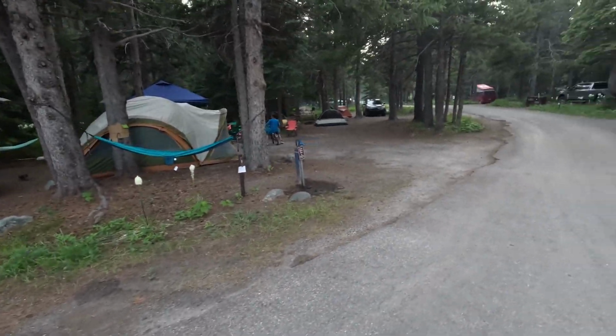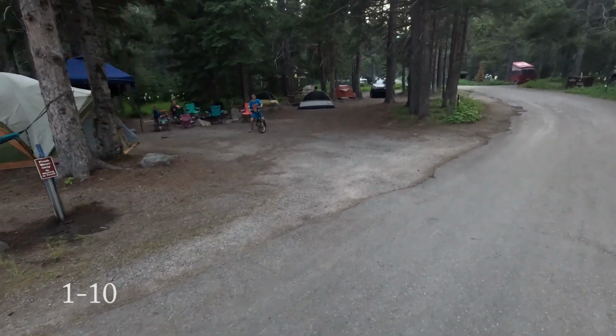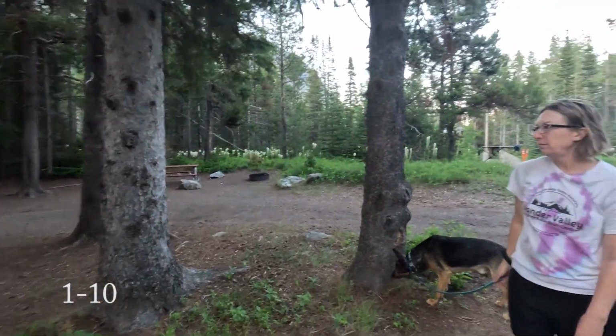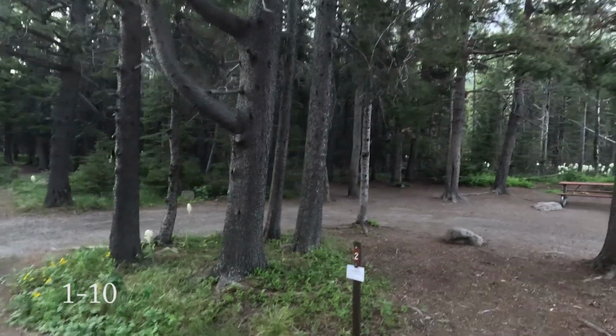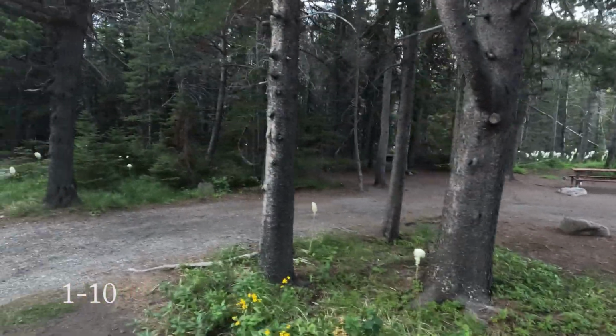All right, here's site number one, a massive pull-through. Anything can fit there. Site two is a tighter pull-through. This is kind of like our site, where you're like, oh, I'll just pull right in, and then you try and turn this corner and you get all those trees, and you're like, ooh, don't know if we're going to be able to pull all the way through. So that's site number two.